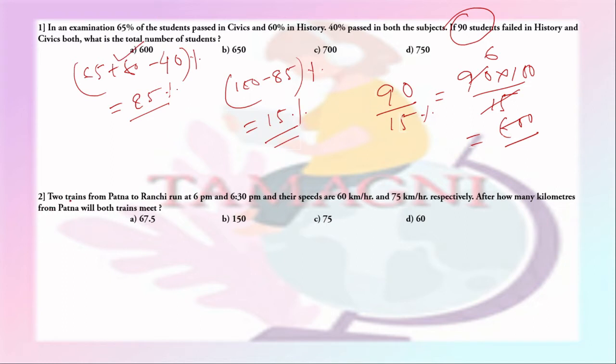Question number 2. Two trains from Patna to Ranchi run at 6 pm and 6:30 pm, and their speeds are 60 km per hour and 75 km per hour respectively. After how many kilometers from Patna will both the trains meet? Let us assume after x kilometers from Patna they will meet.